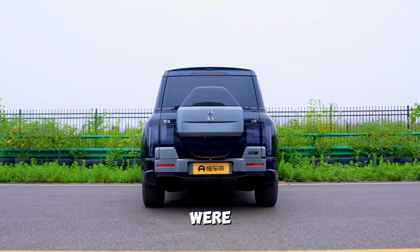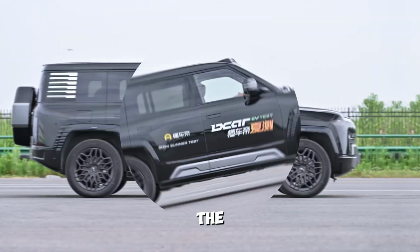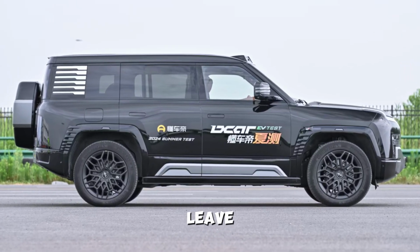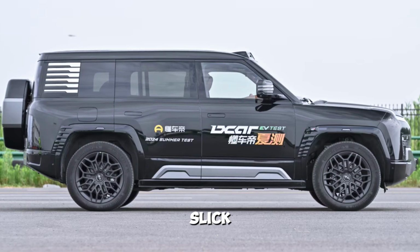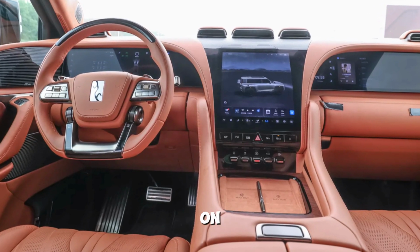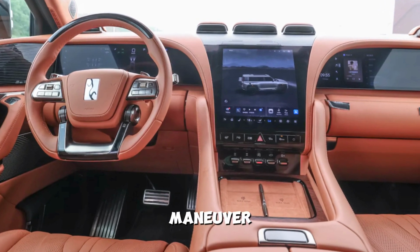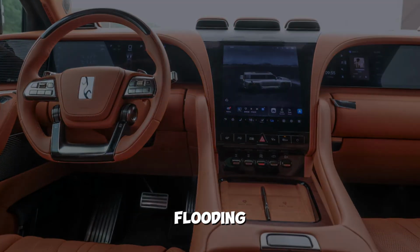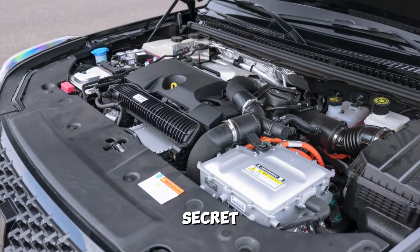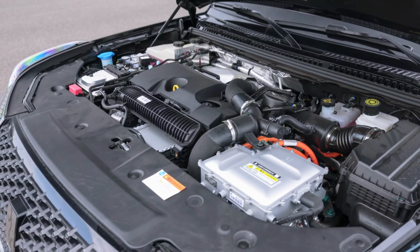James Bond's cars were rarely short of gadgets, be that the amphibious Lotus Esprit or the Aston Martin DB5 that could leave rivals spinning on an oil slick. And with the ability to spin itself 360 degrees on the spot in a tank turn maneuver and float to navigate flooding, the Yangwang U8 looks to be rekindling the spirit of Q's secret R&D operations.